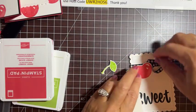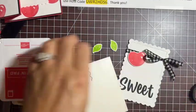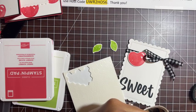Let me close my ink pads for now so I don't make a huge mess. Okay, dimensionals to pop up.